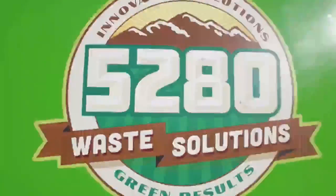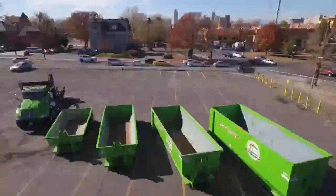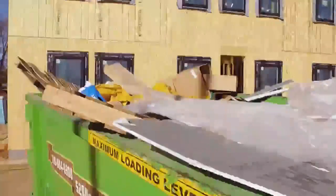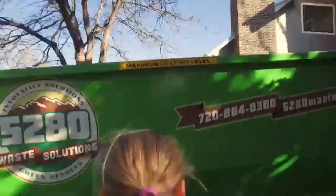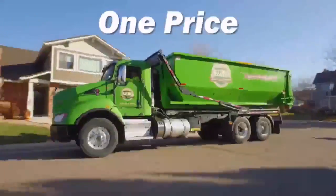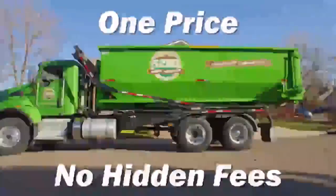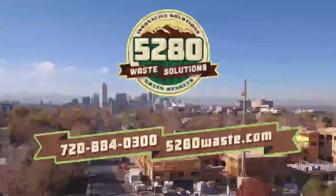At 5280 Waste Solutions, your trash is our business. We can handle any size job with our huge variety of roll-offs. We're the leader in commercial disposal with our industrial-sized containers. But our sweet spot is for you do-it-yourselfers and landscapers. Our newest can fits right into your garage. With 5280, you get one price and no hidden fees. When it's time to clean, think green. At 5280, we can't wait to get our hands on your trash.